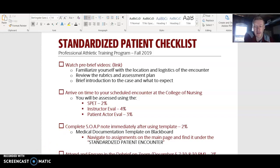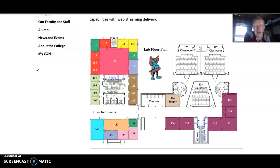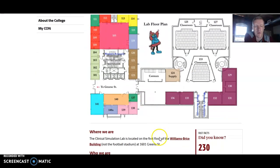So location and logistics: we will be at the clinical simulation lab at the College of Nursing, which is at 1601 Green Street. This is the College of Nursing Williams-Brice building. This is the entrance off of Green Street. There's very limited parking in this area, so please be mindful about that. It may be easiest to walk and then just arrive, being sure you're on time, so you may want to time out the walk.